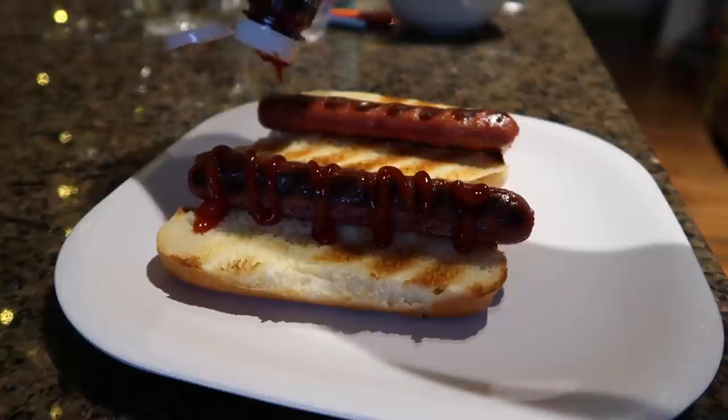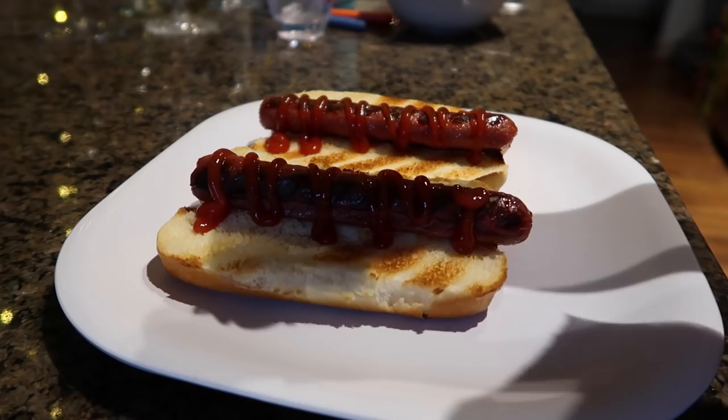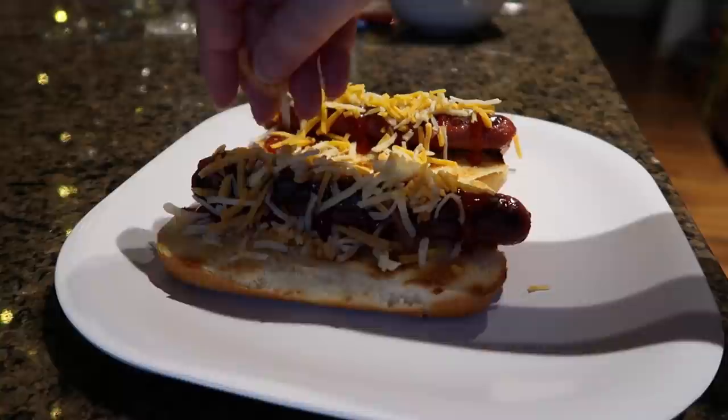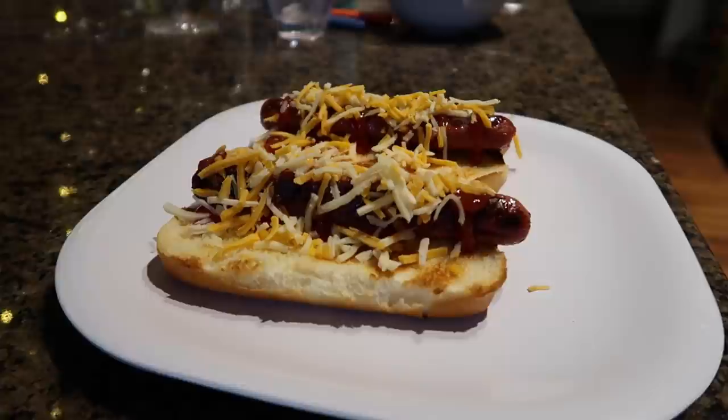And I like ketchup. And cheese on mine. And I've been told that's how children eat hot dogs, but that's how I like them when I make them at home. I like them other ways too, but at home this is the easiest, simplest way, I think. Now, if these were sausages, I would do a mustard and a sauerkraut. But they're not sausages, they're hot dogs. Bon appetit.